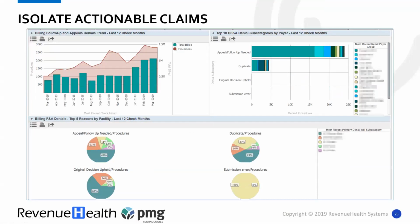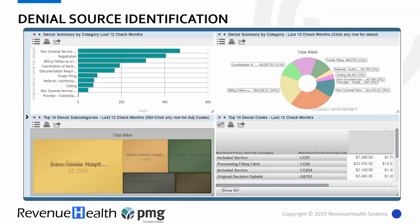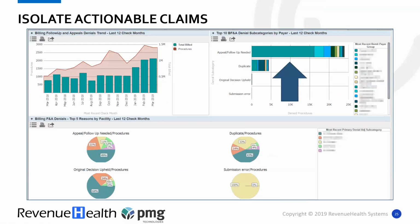And then we isolate actionable claims. For a particular practice, one of the case study practices we're going to be talking about today, one of their managed cares is not being very nice to them. They are not paying claims. They're not adjudicating them with enough information so that they can know what's going on. So we built them a dashboard which isolates just those particular denials so that they can identify it. And this green bar that the big blue arrow is pointing to is all that payer. So when we take that out of the way, they can start to see the other things that they need to work on. That's what we mean about isolating actionable claims.